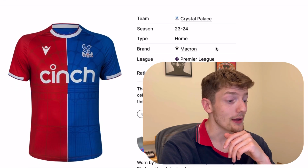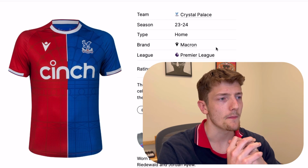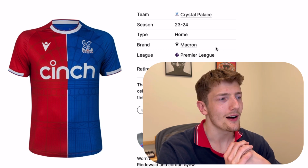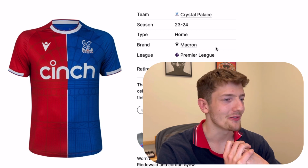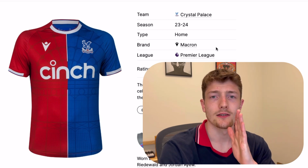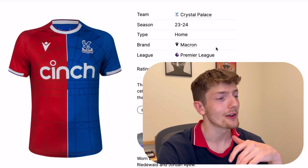So moving on, we have another jersey that's been pretty popular since it was announced. This is the Crystal Palace home jersey. Palace have an interesting color scheme because they're red and blue. They're very identifiable when they're on the field. I think this is an improvement over last year's jersey. I like the divide in the middle with the white stripe, all blue on one side, all red on the other.